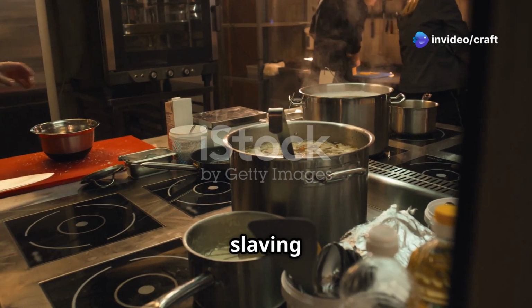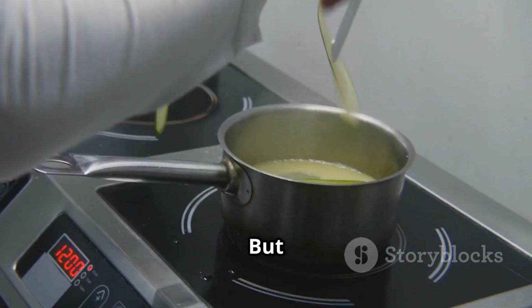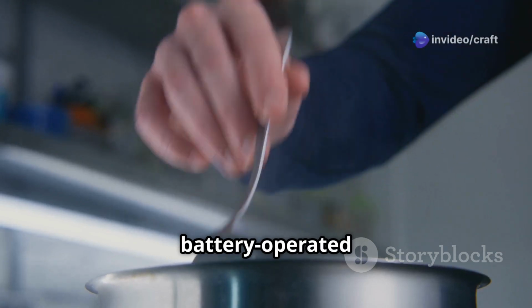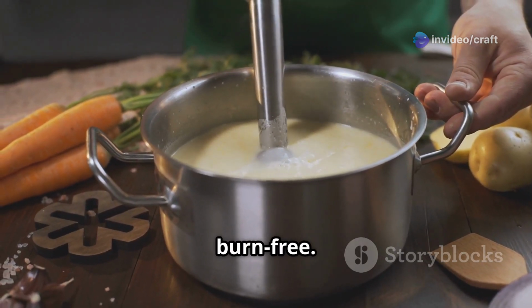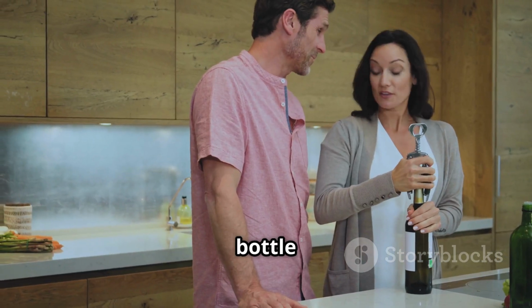We've all been there, slaving over a hot stove, stirring a sauce for what feels like an eternity. But fear no more, for the automatic pan stirrer is here to liberate you from this tedious task. This battery-operated gadget does all the hard work for you, ensuring your sauces are smooth, creamy, and burn-free. Now you can focus on more important things, like opening another bottle of wine.